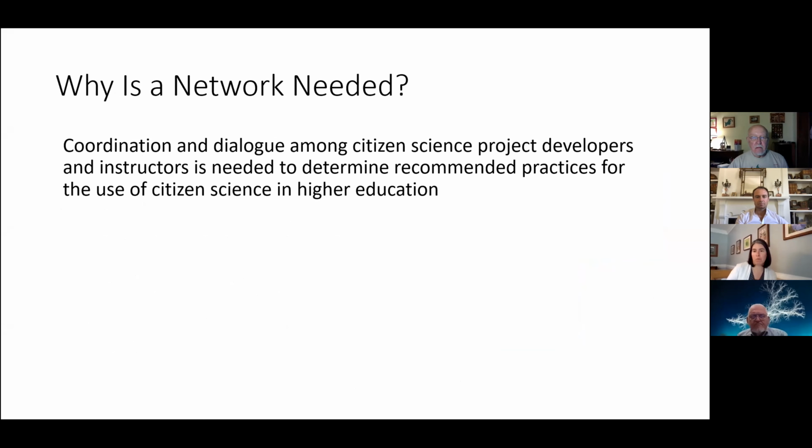So, why a network? Why create a network on this topic? Well, as we were thinking about kind of the state of the field and using citizen science in higher ed, we felt like a greater degree of dialogue between citizen science project developers and instructors would really benefit all involved. And that by creating discussions of instructors who are using citizen science and projects who want higher ed to use their projects, we could develop recommended practices for the use of citizen science in higher ed.